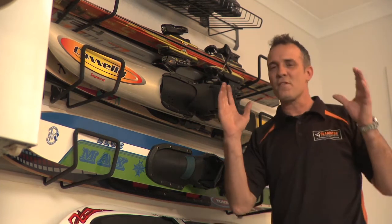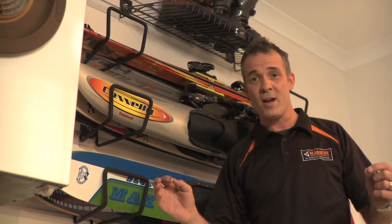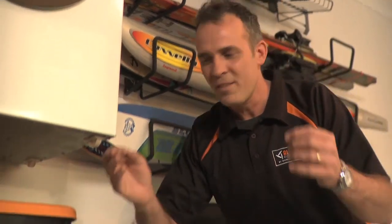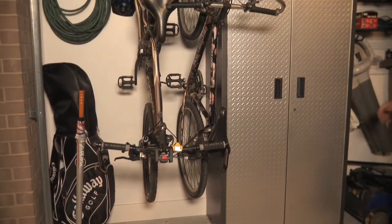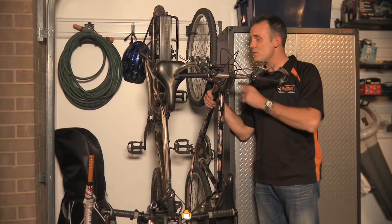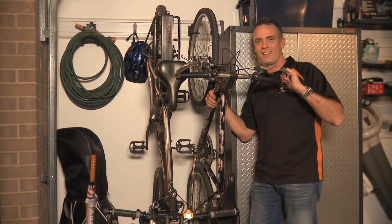This space looks fantastic. This is a true example of just how versatile the tracking system can be. We've even hung a dryer on it. And of course, they've thought of ways to cradle the old plastic tubs as well. Bikes can take up loads of space in any garage. These vertical bike hooks are just one way to get them up and out of the way.